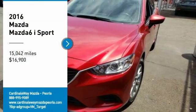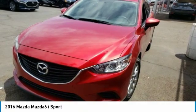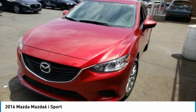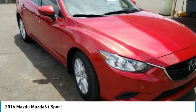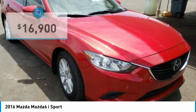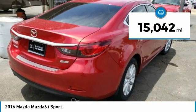Take a ride in the 2016 Mazda 6. Exceptionally stylish and fun to drive, the Mazda 6 has quality, dependability, and reliability at the heart of its design. This acclaimed sports sedan appeals to your senses and your wallet, and is priced below $20,000. This vehicle has less than 20,000 miles.